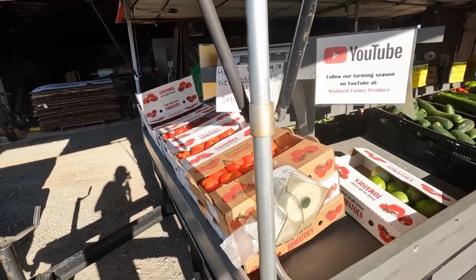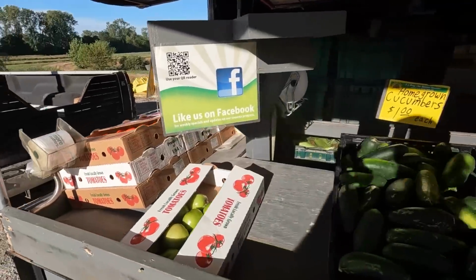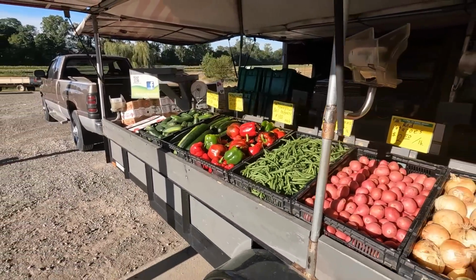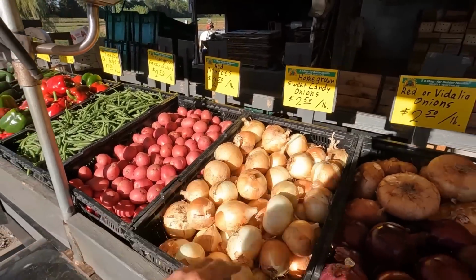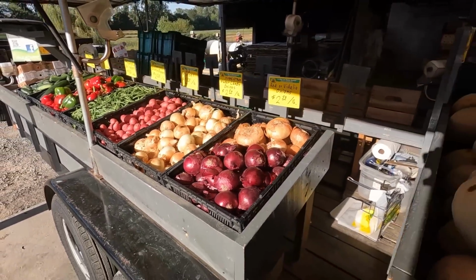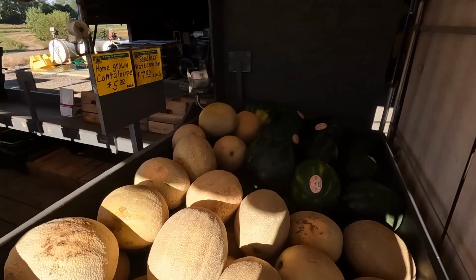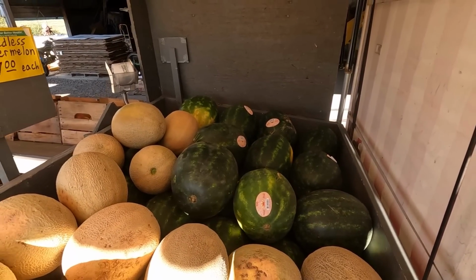All right, just finished packing up the trailer. She's got about 20 boxes of tomatoes, cucumbers, zucchini, red peppers, green beans, potatoes, and we finally have our homegrown candy onions on here. A lot of customers have been asking for those. Still have some nice sized cantaloupes. Unfortunately, we are out of big watermelons, so I'm purchasing Southern Indiana watermelon still.